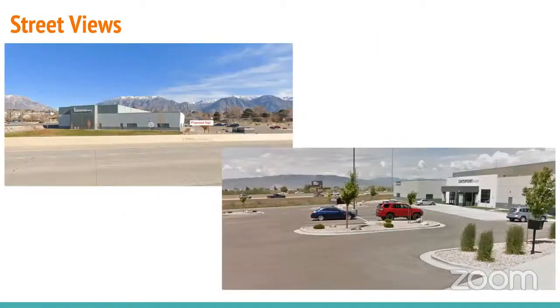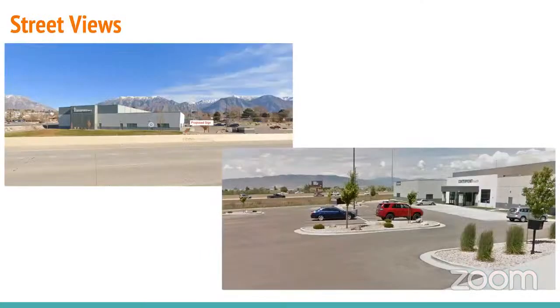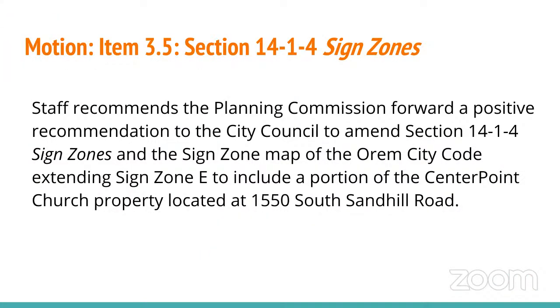There was one in your packet that shows the sign, but they're not tied to whatever they're showing here, right? It's whatever the sign zone would allow. So they could do 25 feet above the top of the deck of that freeway, whatever other signs are allowed in the similar zone to the north. So they're just wanting that same privilege on their building. They're showing a smaller sign. Doesn't mean they would build that, but they would be allowed 1 sign that faces I-15.